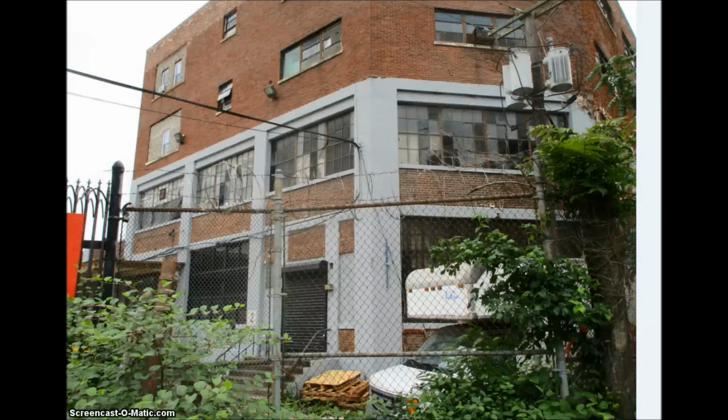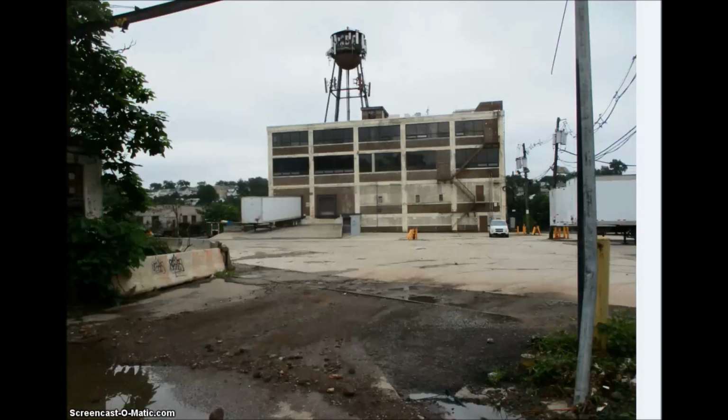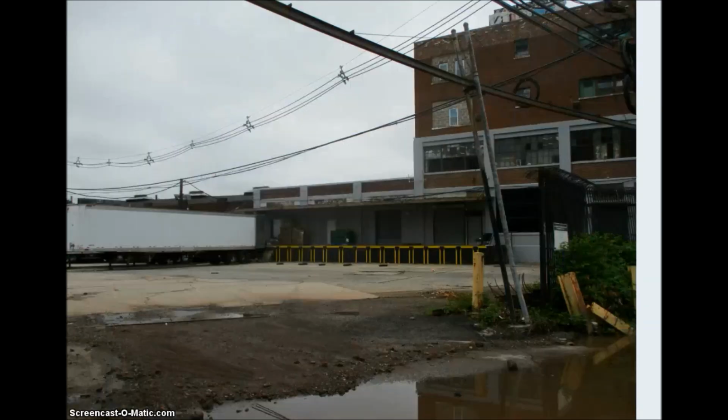That's another look at the same factory. I do believe there might be some commerce going on this end, but I'm not 100% sure. This building here is still in use, as you can see. There's an old water tower back from the day. That's another look at the building on the right.